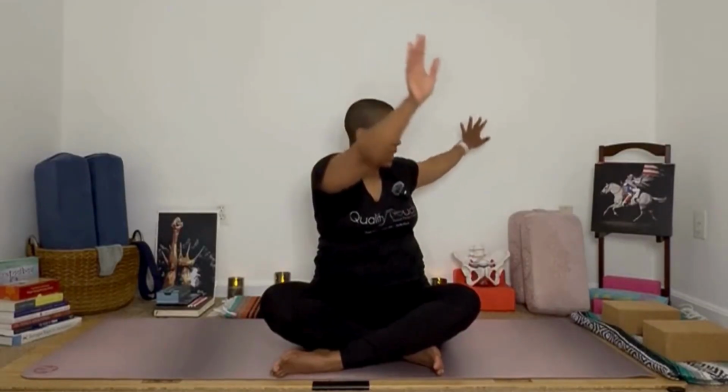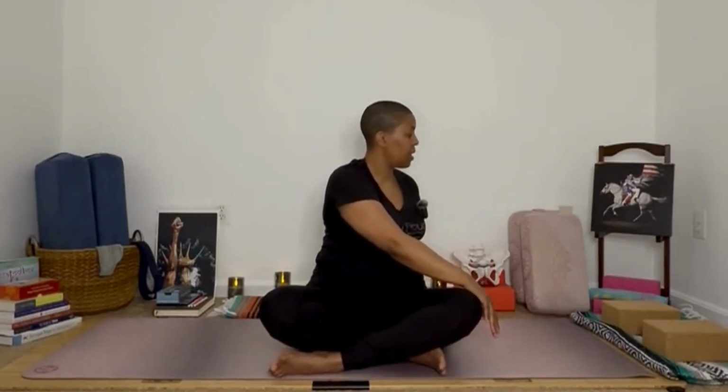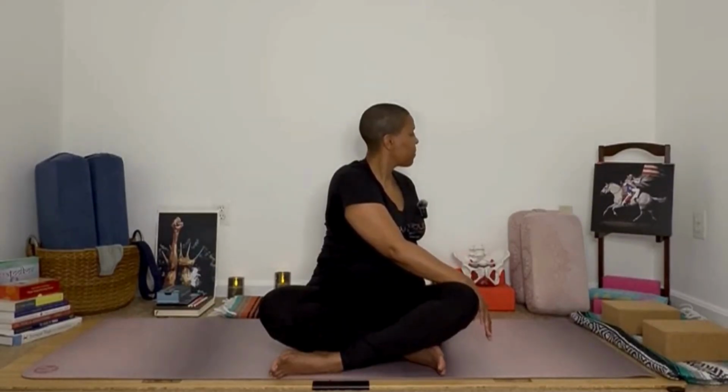Inhale, arms up. Exhale, let's twist over to that left side, taking that left hand behind you and that right hand over to the left knee. Now, depending on your range of motion, you may find that on this side or the opposite, you may have had more or less range of motion. Either way, that's totally normal because we often have asymmetries in our body. No judgment. We accept ourselves exactly where we are. Allow your breath to soften. Now, let's go ahead and release.